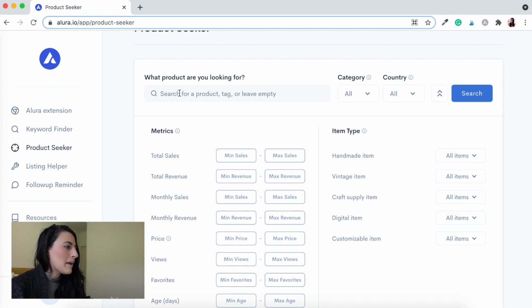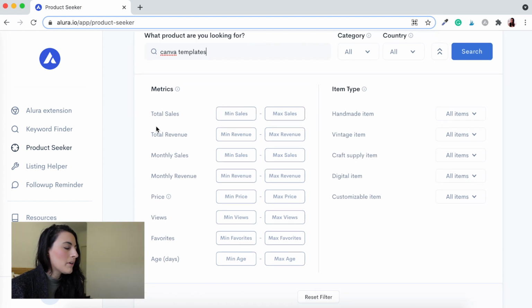Now, all you need to do is type in here in the search bar, Canva Templates. I'm going to leave category as all and country as all. But then under metrics, what I want to do is I want to kind of create a minimum amount for some of these. I don't want it to just find all the Canva templates on Etsy. What I want it to do is I want to find Canva templates that maybe have a minimum monthly sale amount or a minimum monthly total sales. Or total sales, for example. So in the total sales, perhaps if you wanted to only search for items that have 500 minimum sales, or if you want, the total revenue, you could do monthly sales and so on and so forth.